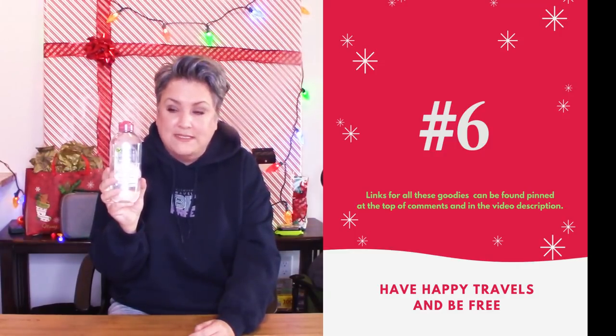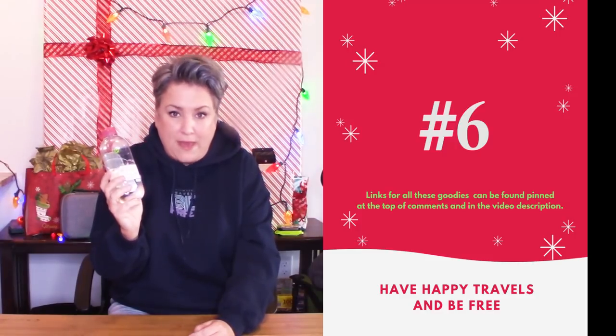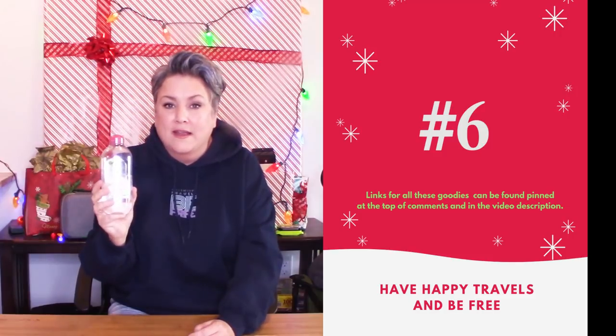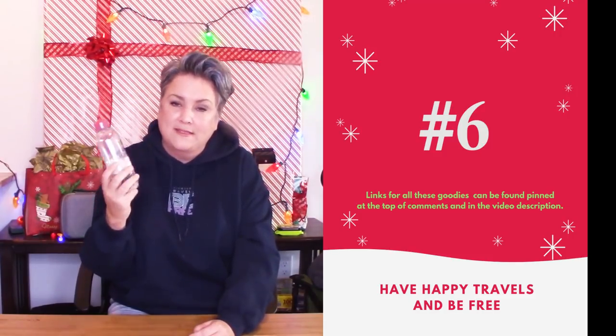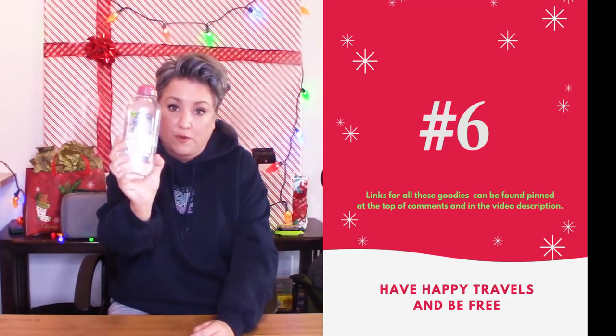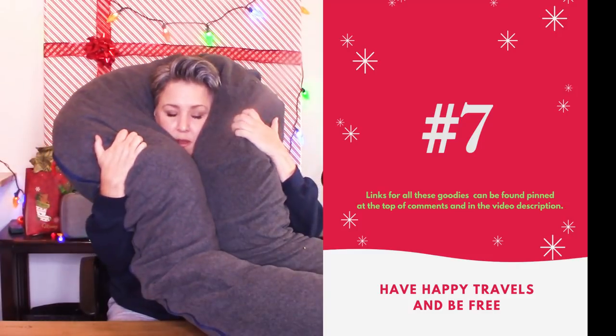Another great thing about this is that if you're trying to conserve how often you do your laundry, because that can be a pain when you're on the road, you can also just put this on a little washcloth and take spots off your clothes instead of getting something like a Tide stick. It's super affordable. This bottle lasts me 2 or 3 months. Love the micellar water. Next on the list is the Comfort You body pillow.